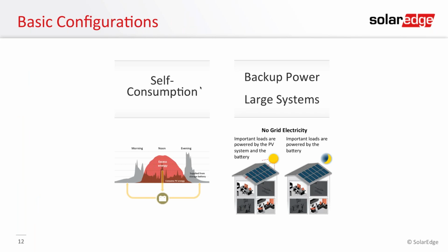So, some basic configurations and reasons why you would want a StorEdge. Obviously, self-consumption. If you can store energy in the middle of the day when you're producing it and using less in your home, and then discharge it at night, then you're not having to rely on net metering to the grid to push power back and forth. You're just able to save the excess power you've generated during the day and discharge it in the evening.